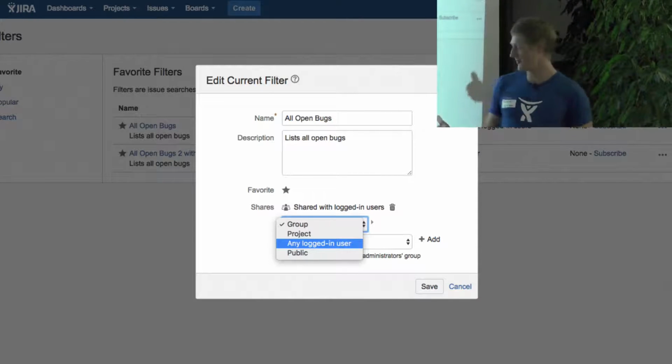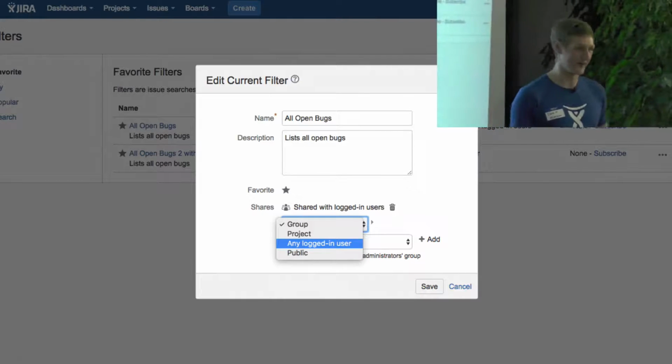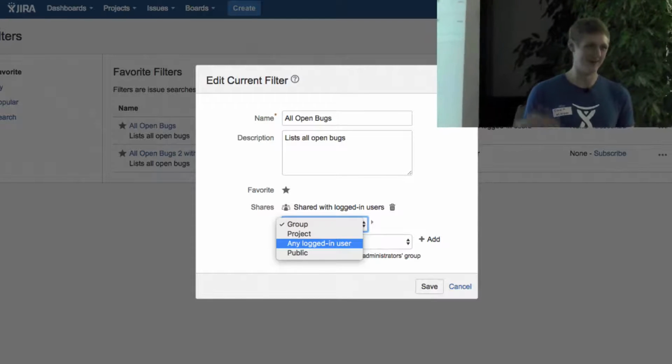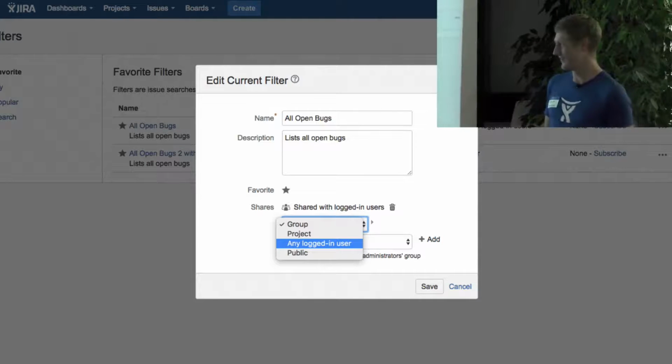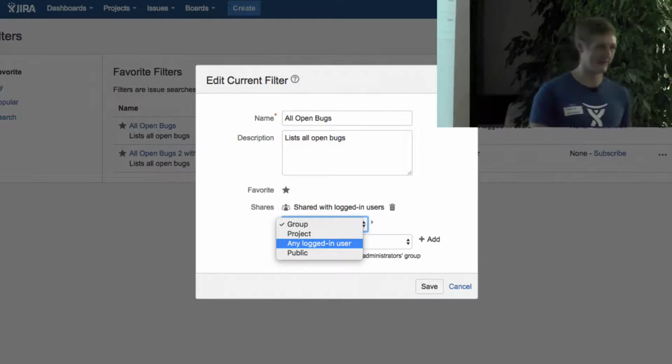And we added a new option, which we thought is what most users wanted, which is I want to share it with everybody who actually can log into JIRA at my company, but not people who don't have JIRA accounts. And we gave administrators the ability to actually hide that public option altogether.